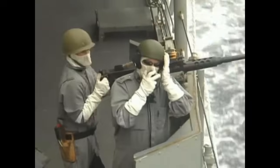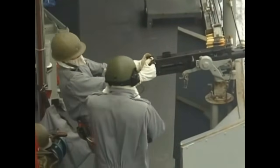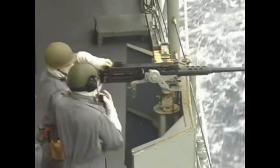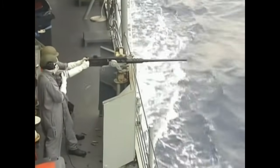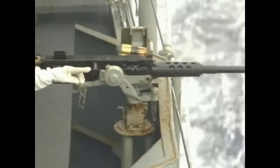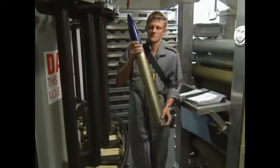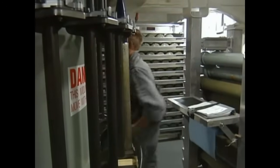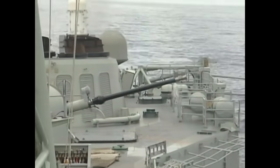Even before the Australian ships entered the designated games area, training had begun. Sailors at action stations, clad in bulletproof vests, fired rounds from .50 and .40 calibre guns. The 4-inch cannons also got a workout. The firing of these guns ensured accuracy and mechanical reliability were up to scratch.